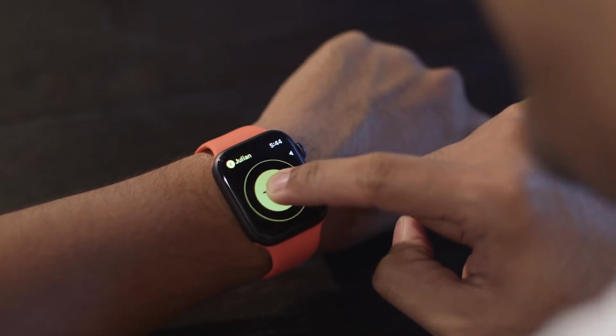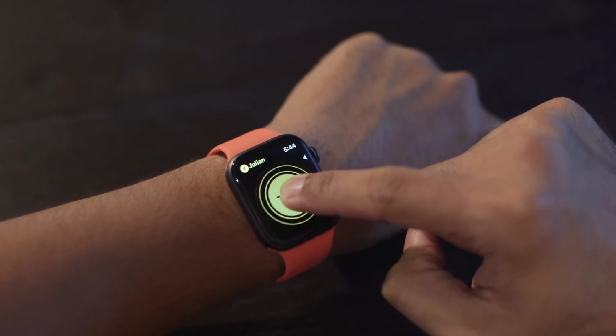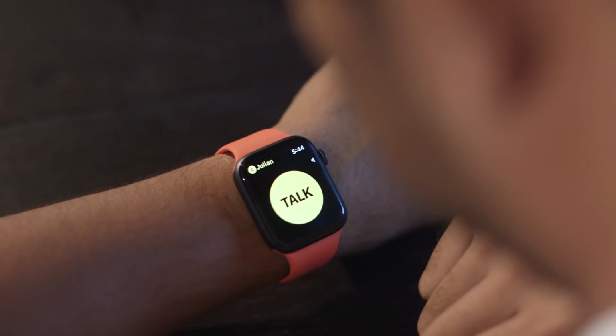One of my favorite features of the Apple Watch Series 4 and technically watchOS 5 is the walkie-talkie. I've been using it for a little while now. It's really, really nice to just be able to hold down a button and drop messages off onto your friend's wrists. I kind of want to have every remote conversation this way, but I don't know enough people with Apple Watches, so we'll see how that goes.